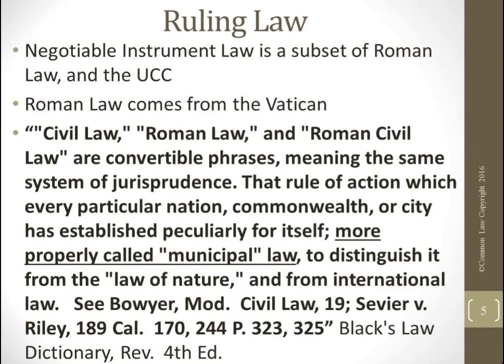Negotiable instrument law is a subset of Roman law, and the UCC. Roman law comes from the Vatican. Federal Reserve notes fall under negotiable instrument law. And this is a cite from Black's Law Dictionary, 4th edition. Civil law, Roman civil law, convertible phrases mean the same system of jurisprudence, that rule of action which every particular nation, commonwealth, or city has established peculiarly for itself, more properly called municipal law, to distinguish it from the law of nature and from international law.